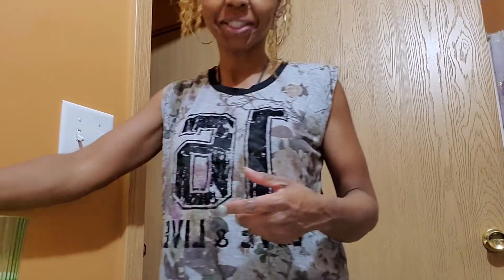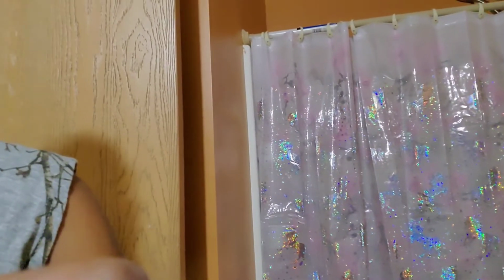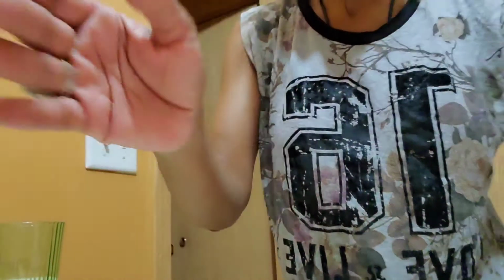Oh, and I want you guys to see my cute little shower curtain. Isn't that cute? It was at Walmart. It's got unicorns on it. I hope you can see. So anyway, I wanted you guys to see that. It's really cute.